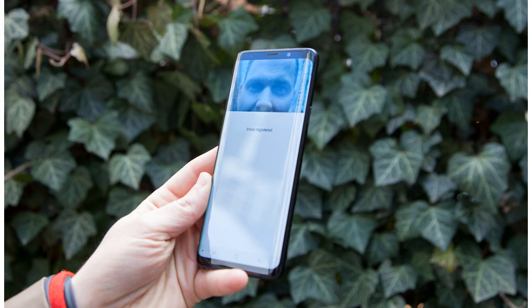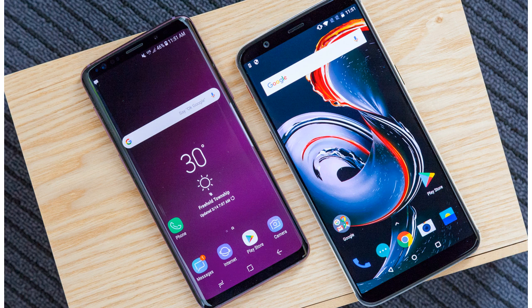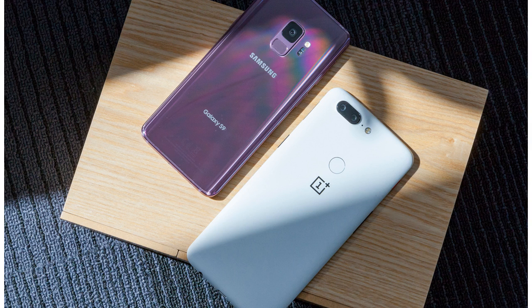You can't go wrong with either of these phones, and I honestly came away surprised by how well OnePlus' budget flagship held its own against Samsung's state-of-the-art processing power and redesigned camera. If you have just $500 to spend on a phone and want the best value and perhaps a cleaner Android experience, the OnePlus 5T is still your best bet and a fine choice.